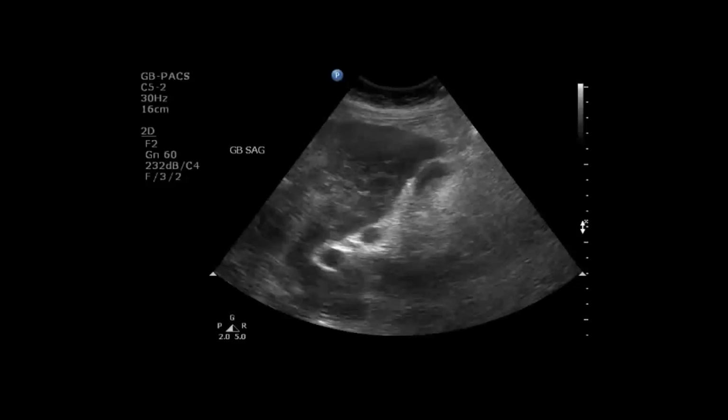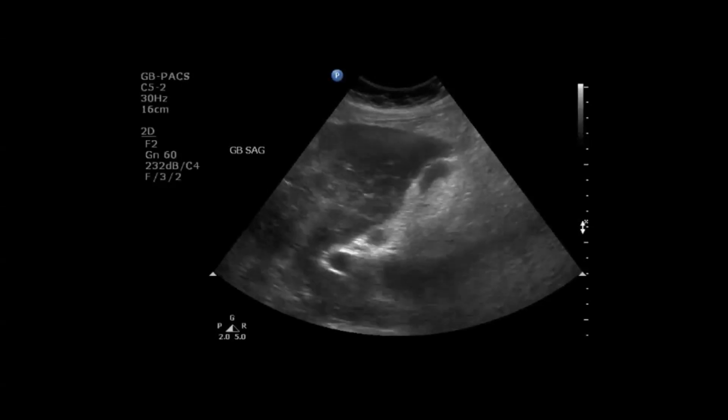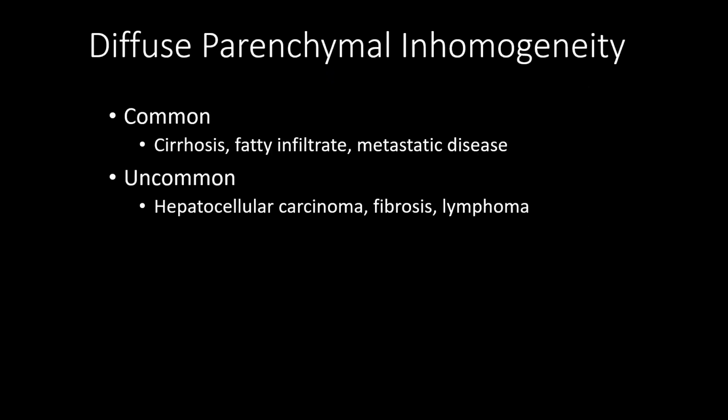And so I'm going to move on to the parenchyma. You'll notice that in this parenchyma, there's not a specific lesion in it, but it's just inhomogeneous. And the gallbladder wall looks thick. It just looks fuzzy and very inhomogeneous. This can be caused most commonly by cirrhosis or fatty infiltrate, but it can also be caused by metastatic disease or some other causes: fibrosis, hepatocellular carcinoma, or lymphoma.